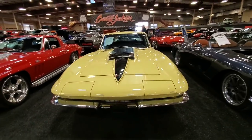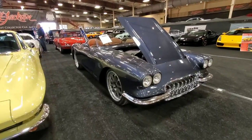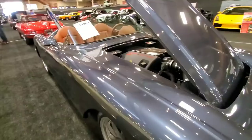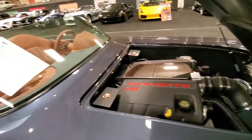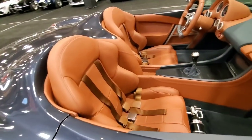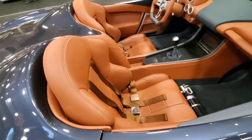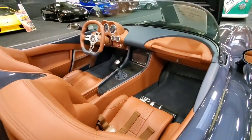Live and on Danavision. And look at this. Resto mod. 59 Corvette with an LS3 nestled in there. Nice how they managed to get those hip grabbing bucket seats in there. Custom dash. I'd say it's really nicely done.